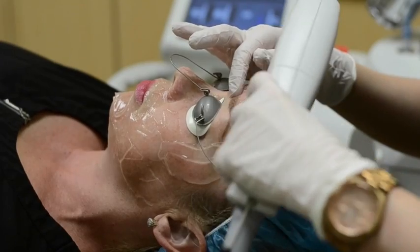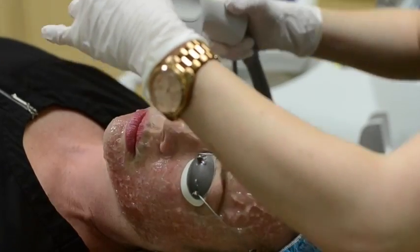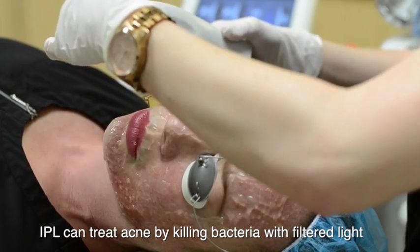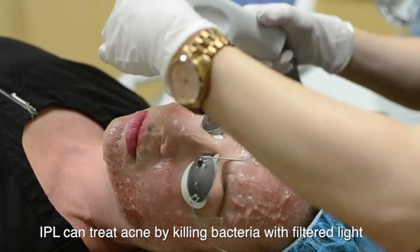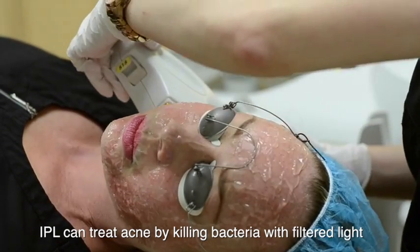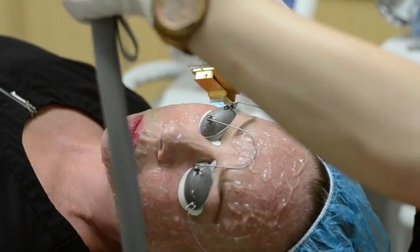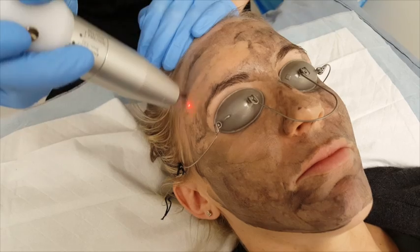Another method is actually old-fashioned, but it works, and that's to use the blue light filter, somewhere around the 420 nanometer range of a simple BBL or broadband light. This itself, once again, it's not a laser, it's actually broadband light, it's intense light that's filtered, and that can actually target the acne forming bacteria, same way as before.